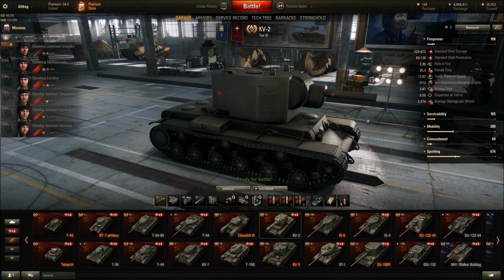Standard shell penetration isn't amazing either. It's 83 to 138, but then again, the main reason for this gun is to fire the high explosive ammo on it. The premium and standard armor-piercing ammo types are not terrible. I mean, if they penetrate, they do a shit ton of damage, but they're really not that worth it. The main purpose of this gun is just to blast people's modules off with the high explosive ammo, and if you penetrate something thinly armoured like a Hetzer or a TOG II, then you can really do all sorts of damage, well over several hundred points of damage.